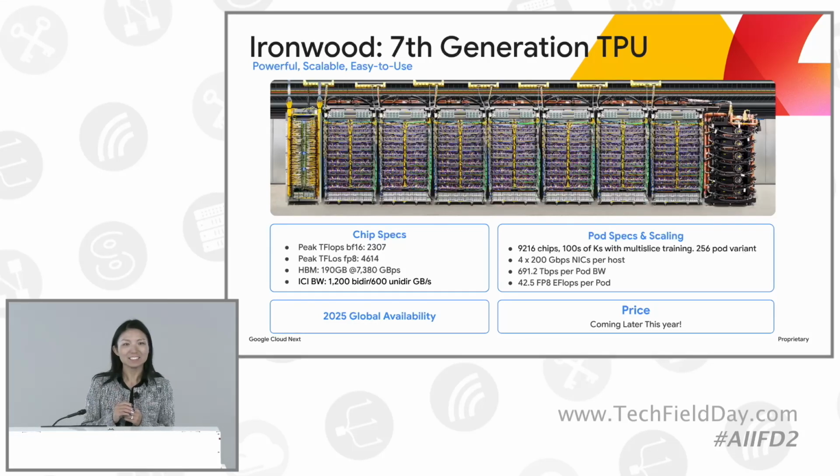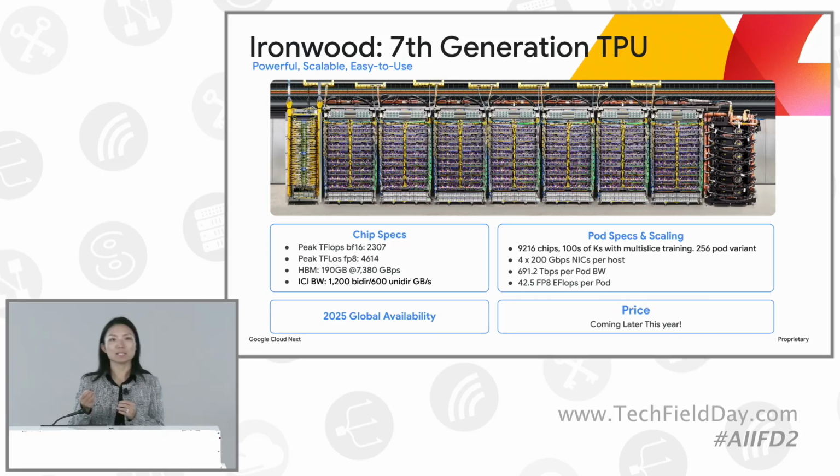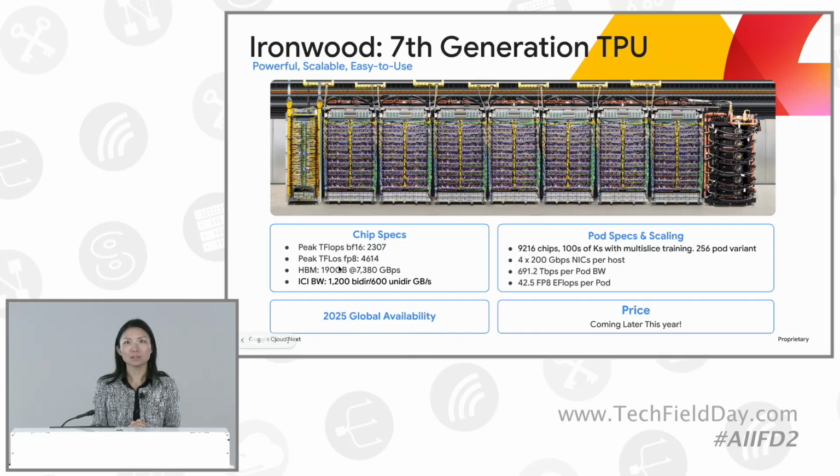Okay. The ICI bit. Help me unpack the chip specs. That's 600 unidirectional gigabytes per second. If you want to convert to gigabits per second, then you need to multiply by 8. And for the high bandwidth memory, the HBM is basically 7,380 gigabytes. Okay, that's what I thought I saw. That's fast. At first, I just assumed that was a decimal point there, but it's a comma, everyone.